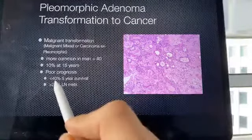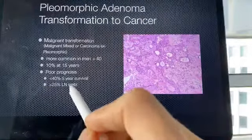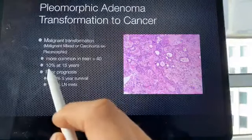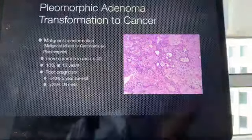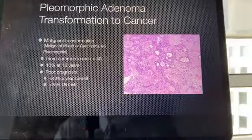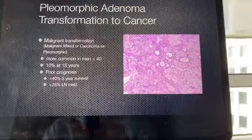The 5-year survival is less than 40%, and 25% are already in the lymph nodes. So it can be an aggressive tumor. But the risk of that transformation is 10% at 15 years, so 0.2% per year, you could say. So it all depends, again, on how long you've had it. If the pathology is not pleomorphic adenoma, then the rate of growth is the only thing you're looking at, Angela, right? And if the rate of growth is slow, then I would say you have time.